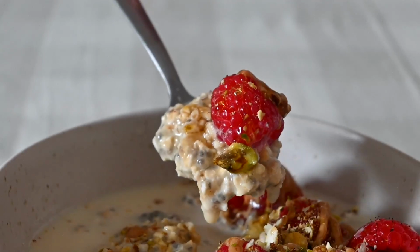We need to go to the shops to get some stuff for lunch, and we're thinking a kind of open sandwich situation. We tried this tofu ricotta thing the other day by Rainbow Plant Life, so we're gonna give that a go but make our own version with our own toppings and stuff.